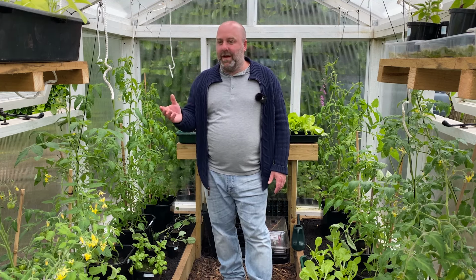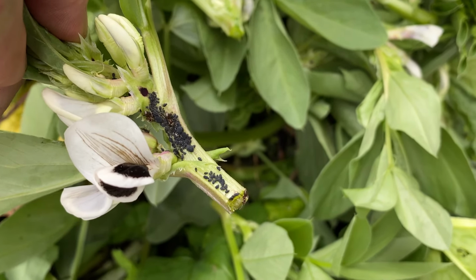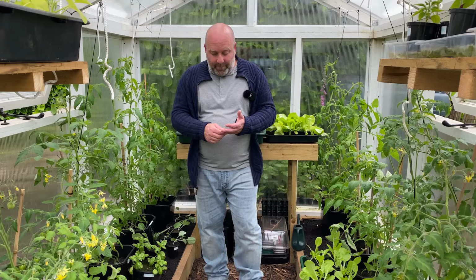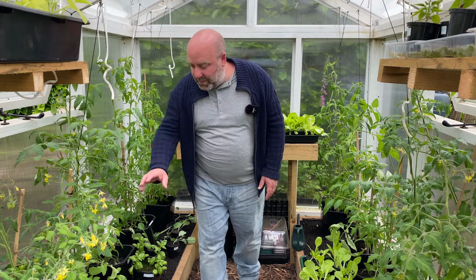I looked at them the other day and suddenly saw loads of ants, and then saw what they were eating. It was the black fly. So next year I'm going to make a note, 1st of June I need to start checking the broad beans. So yeah, anyway, I've also done all the beds.